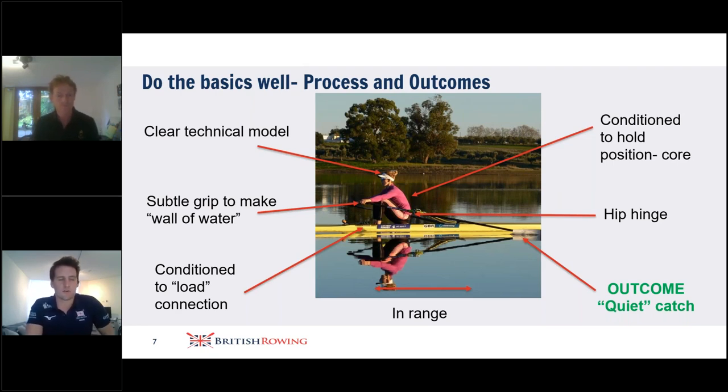So, Mark's covered off that pretty well, that we want to make sure that we're pushing the boat in the right direction, we're having a positive influence on it. And in my mind, that means you've got to make sure you're executing basic skills well. We've taken a picture of Vicky here that she's very kindly sent over, sat at the front turn. And what I've done is I've just highlighted some of the well-executed basics that she's doing very well.